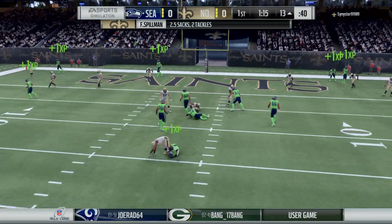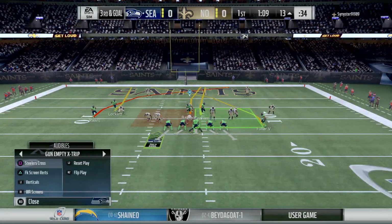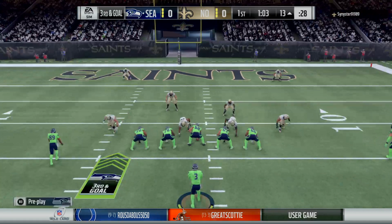And down he goes. Pressure gets him back at the 14. The amount of sacks that they've absorbed in this game is absolutely extraordinary. Let's just face it. This offensive line, flat out, cannot handle this pass rush. It's been demonstrated time and time again.